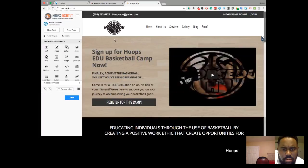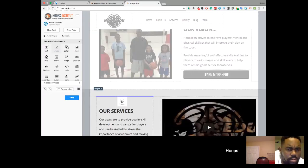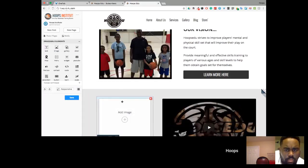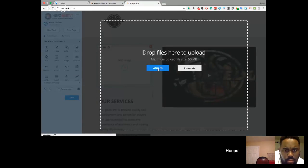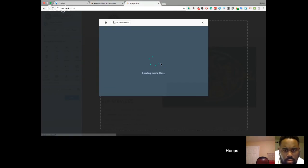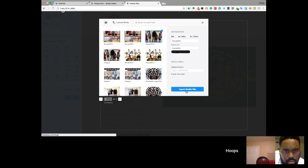So that's even when you need to add pictures and stuff like that. All of it is over here. So you have elements. Just select the image element and you select where you want to add it. So you click right there. Okay. Add image. You can either upload one from your computer or you can just browse the ones that you have inside of your library. Let's just select this one here.